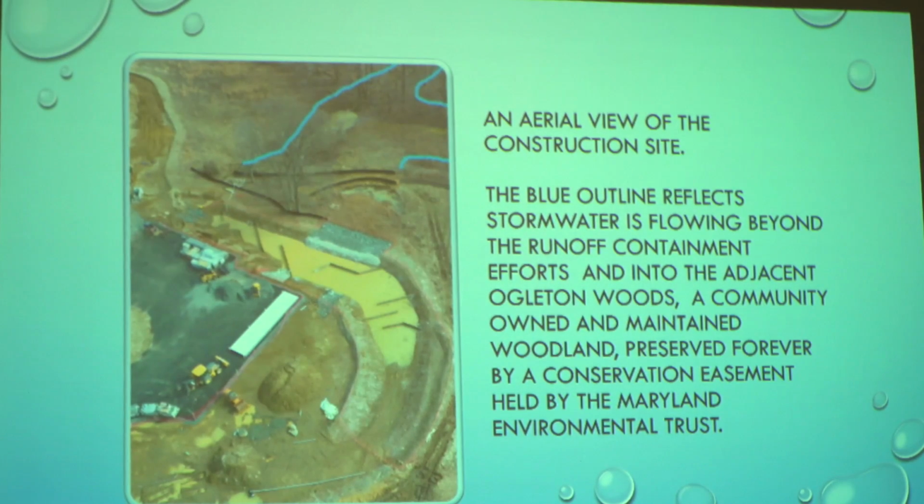In the upper right-hand corner, you'll see the blue outline. That is a spillage there, and it's spilling down into the conservation easement, which you can see on the next slide.